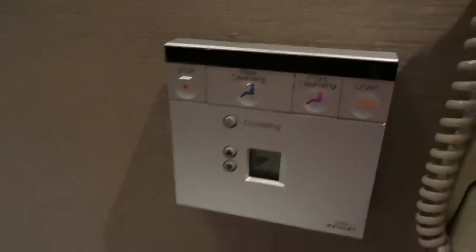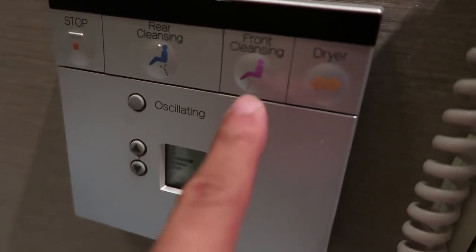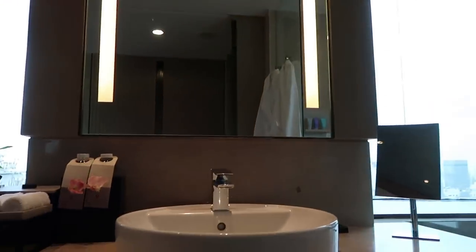Oh, look at the toilets. Oh, it's high tech. OMG, I won't know how to use it. Where's the, okay, it's got a normal flusher. All right. Wow, rear cleansing, front cleansing, dryer, oscillating, what? What's gonna be oscillating? Wow, a bald Asian, hey. Another bald Asian. Hey. Wow, look at this place you sit. Seriously, if I wanna just meet the bald Asian, I sit here and have a conversation with him.